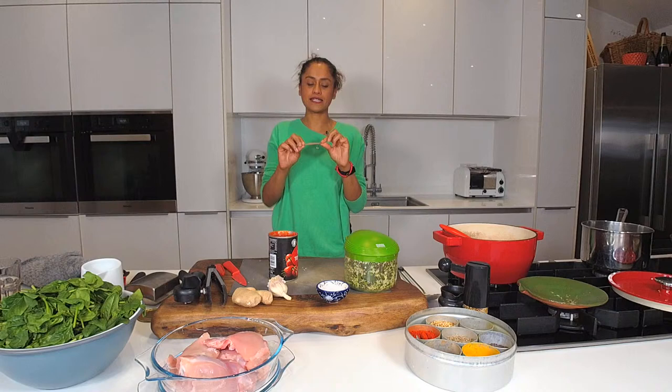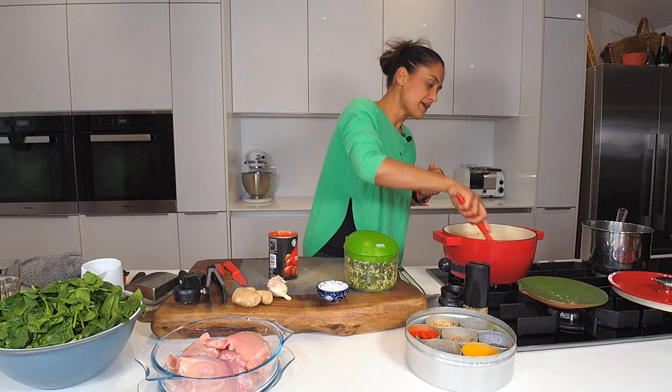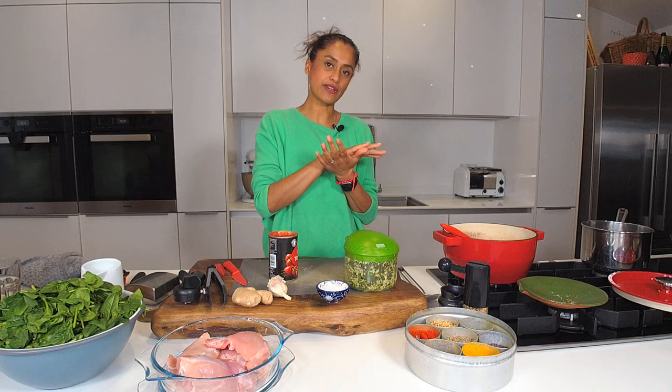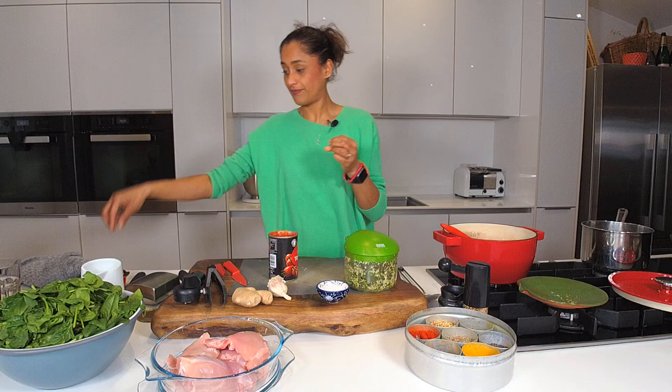An English bay leaf is a laurel, it comes from the laurel plant, and it's much more piney, much fresher in its flavour. So they are two very, very different things. In an Indian recipe, if you are asked to add bay leaves, it's actually an Indian bay leaf, which is this, which is cassia leaf.